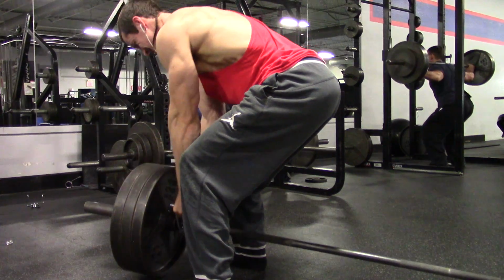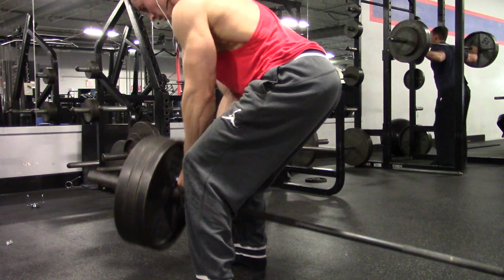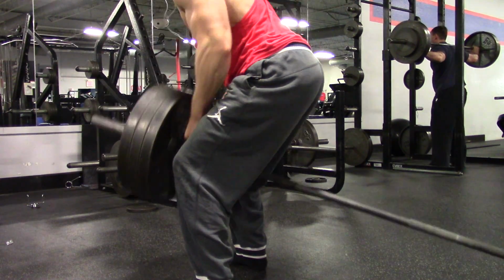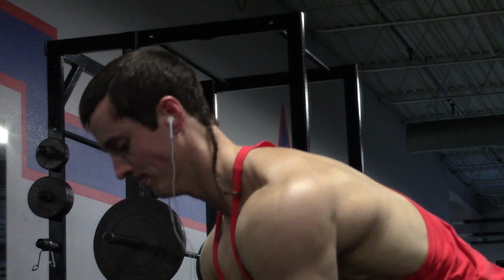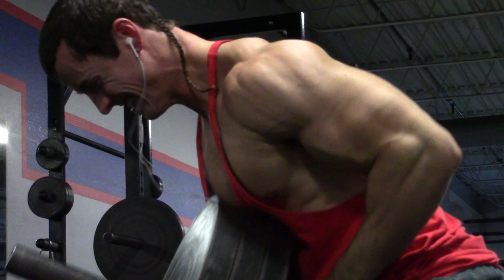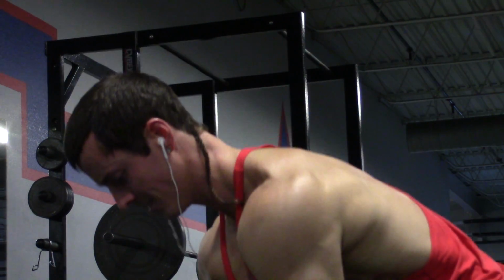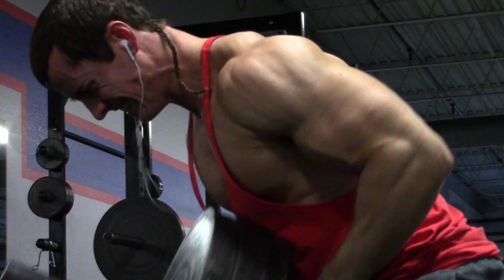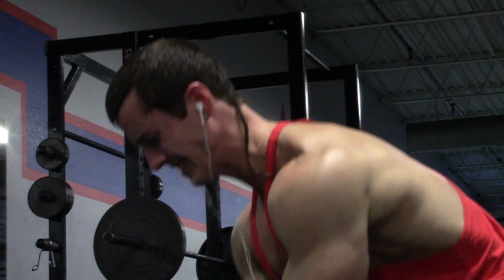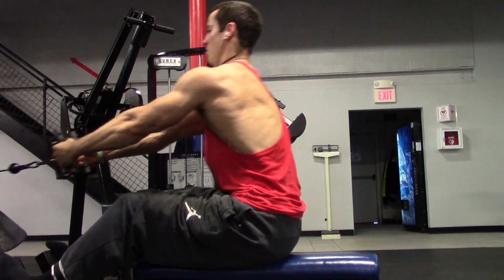The biggest thing I try to focus on when doing the T-bar row is to completely eliminate any type of back rounding. I feel that's really important to do the exercise correctly and to avoid injury. Sometimes I do notice that I have a little bit of rounding in my back when I do barbell rows and stuff like that. It's something I'm always trying to be aware of. But yeah, I tried to give you guys quite a few different camera angles, as I said before.